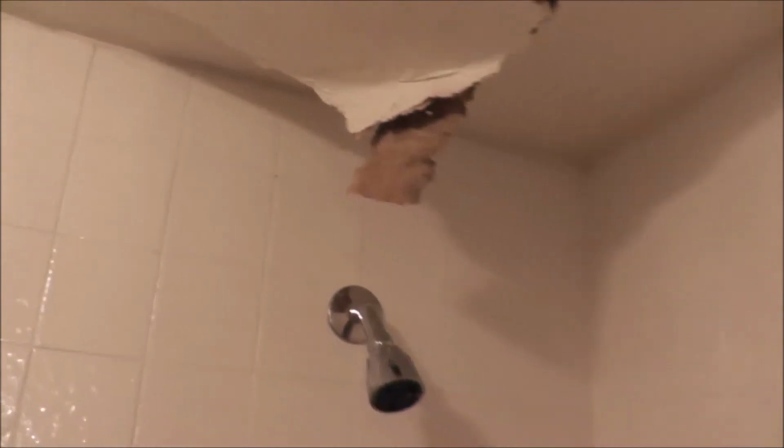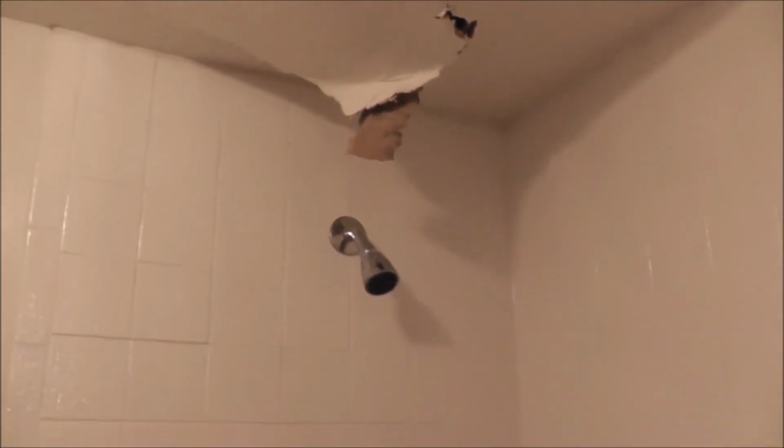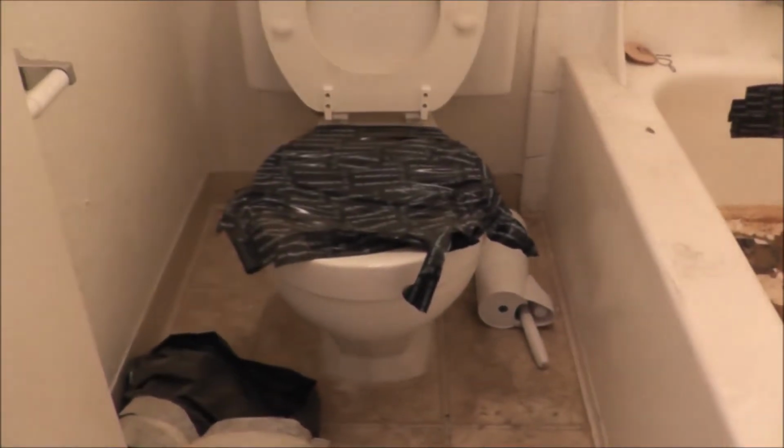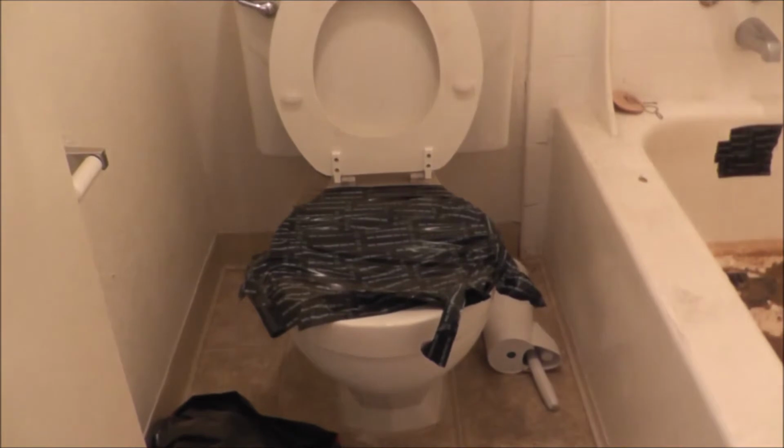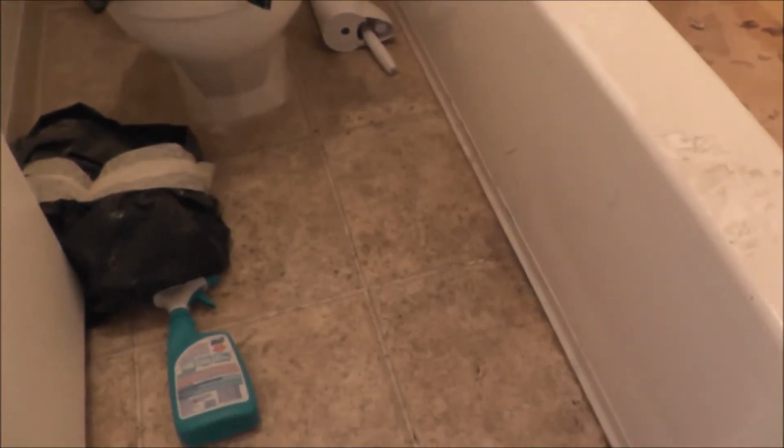See if I can take a look in here and see what. Yeah, it's wet right now. That's coming from in the ceiling. Over here is the toilet. I don't know why they taped that all up. The floor is pretty dirty. Luckily, it's been dripping into the bathtub.